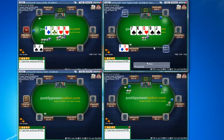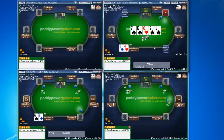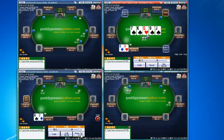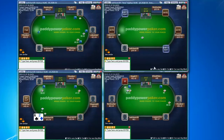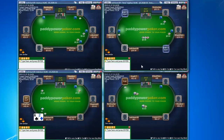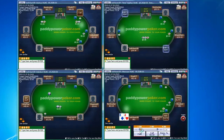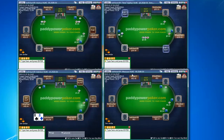Table 2, I've given up on the pot. Just too many hands that you can have, and that turn card improved a lot of them, such as flushes and straights. So just give up. Wave the white flag again. Seems he's quieting down a couple of hands, but now he's back putting the money in.